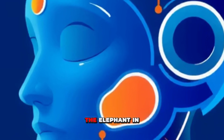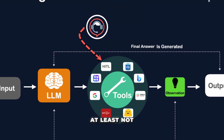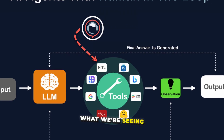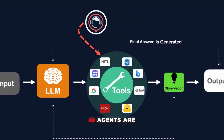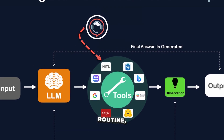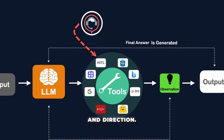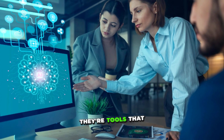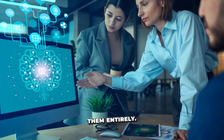Now let's address the elephant in the room. Will AI agents take our jobs? The short answer is no, at least not entirely. What we're seeing is a shift in how work gets done. AI agents are excellent at handling routine, repetitive tasks, but they still need human oversight and direction. They're tools that augment human capabilities rather than replace them entirely.